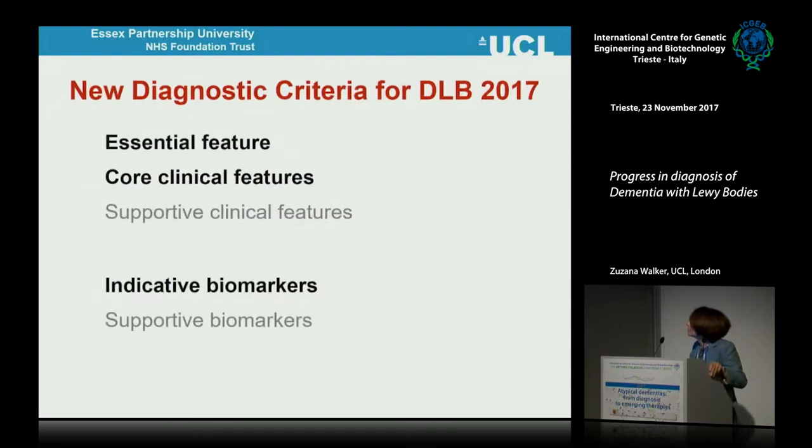The new criteria continue to be the same as the previous ones in that they still have the essential features and the core clinical features. However, they now have four core clinical features compared to previously only three, and they no longer have any suggestive features. The suggestive features were abolished, and the features from there were distributed either to the core features or to the supportive clinical features. However, what we have new is indicative biomarkers. This really reflects the progress we have made in the last 10 years in identifying different biomarkers for DLB.